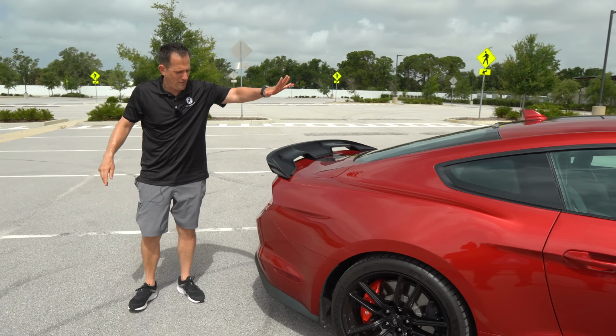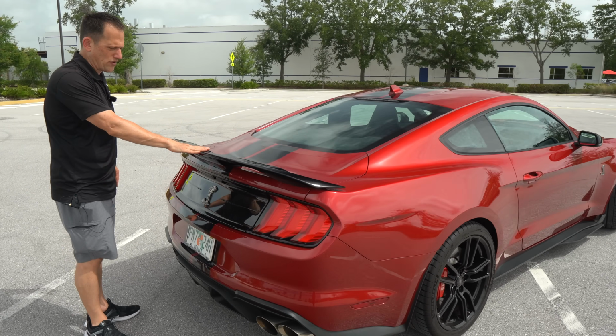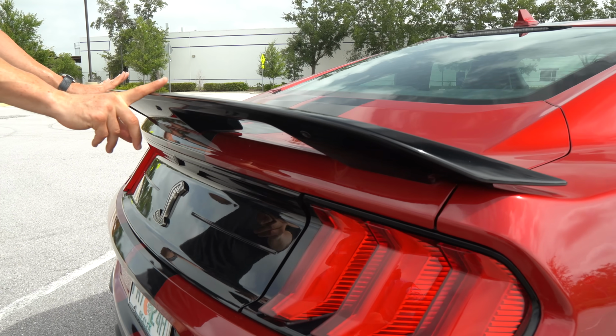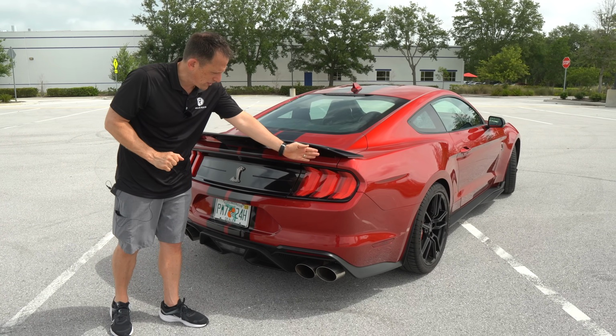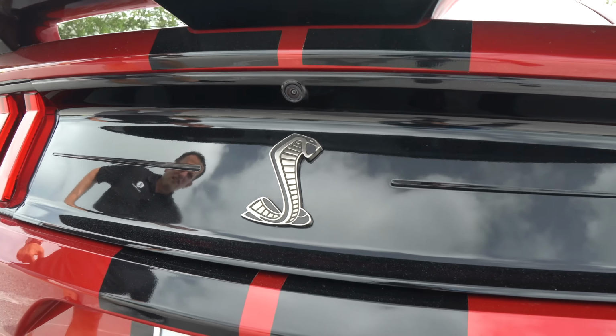Spinning around back, I love that fastback design. You have your standard GT500 rear spoiler. There is an additional gurney flap that could be added to give it a little bit more downforce and a little bit more aggressive look. Love the tri-bar taillights. That massive, another massive Cobra badge.